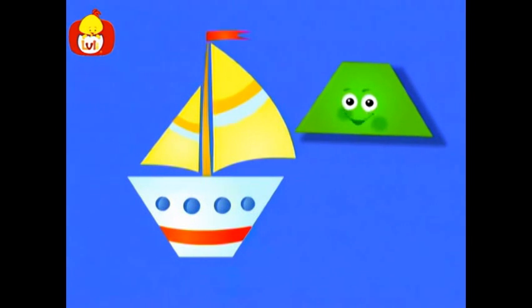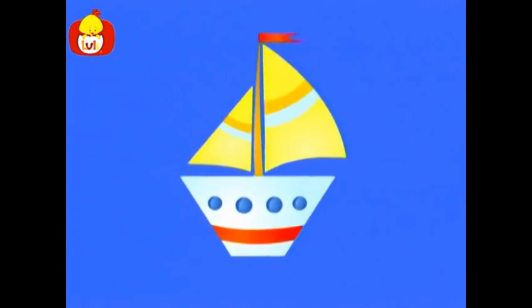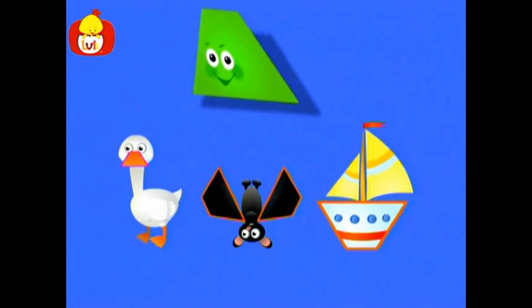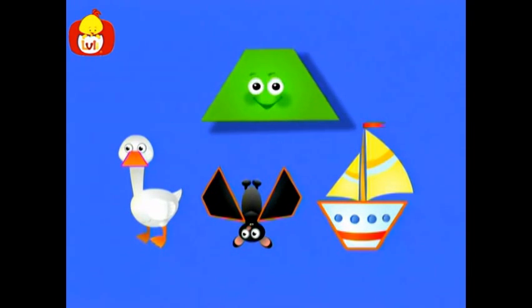It's a ship! You're right! The ship is in the shape of a trapezoid. I wonder where the ship is sailing. A duck's bill, a bat's wings, and a ship. All are in the shape of trapezoids.